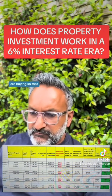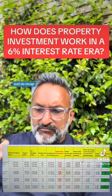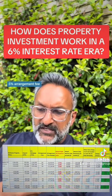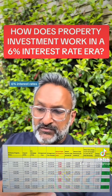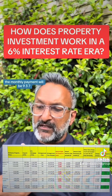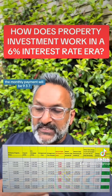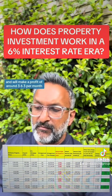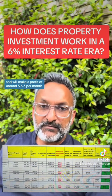I'd buy. So just to recap: 250 purchase, 187 borrowing, 5% arrangement fee, 6% interest rate. The monthly payment will be 937. The rent will be 1,300, and we will make a profit of around 363 per month.